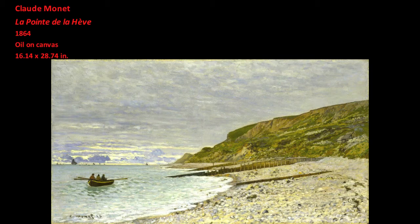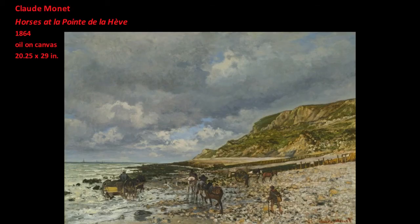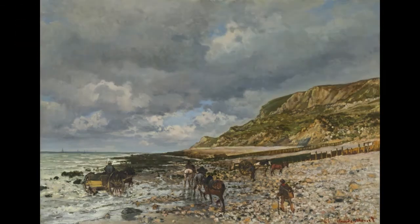Le Point de la Hève, which is about half the size of low tide, depicts an empty beach and small rowboat. However, this smaller study establishes the basic compositional organization of the scene, with the water at the left, the beach at the right, and the landscape rising in the background. Monet's painting Horses at Point de la Hève is also about half the size of low tide. This study is somewhat closer to the final Salon painting. Here, the tide has gone out, exposing more of the beach. However, the point of view is slightly different.